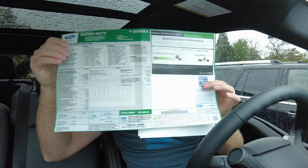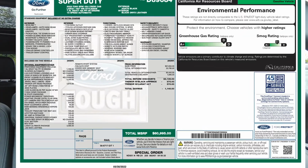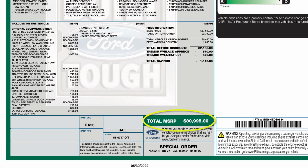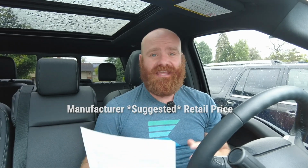All right, so let's go ahead and get into the numbers. I've got my paperwork and the sticker for the truck. I'll see if I can get a digital copy and post this up on the screen. But right here, the MSRP for the vehicle that I bought was $80,995. And the MSRP, for those of you who don't know, stands for Manufacturer's Suggested Retail Price. Essentially, the manufacturer says to all the dealers out there, this is what you should sell my vehicle for.